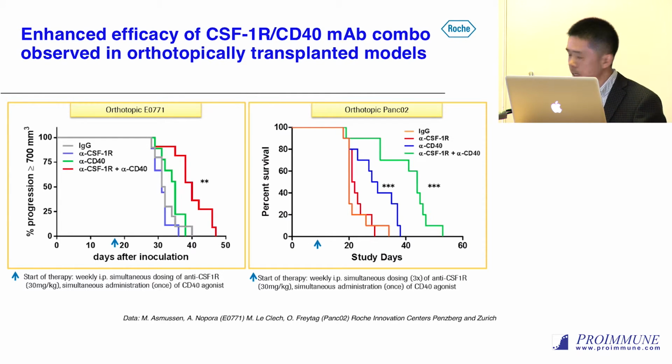And here, looking at the percentage of mice being killed when the tumor reached above 700 cubic millimeters, you really see that either CSF1 antibody or CD40 antibody alone had no effect as compared to the vehicle group, but the combination significantly prevented the mice from developing a big tumor. And on the right hand, we are also looking at the percentage of survival. Here, CD40 alone does have some effect, but the combination does a much better job.